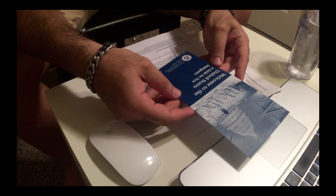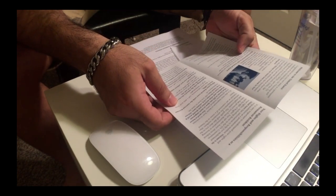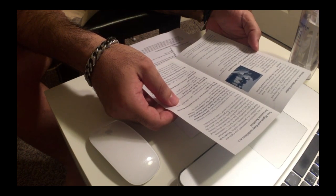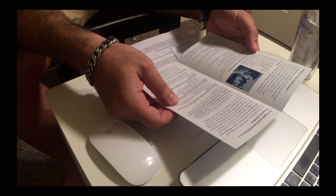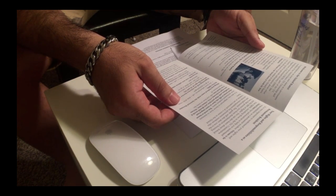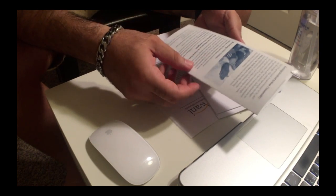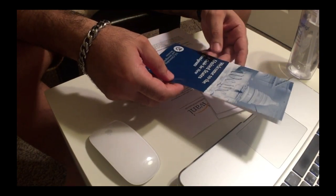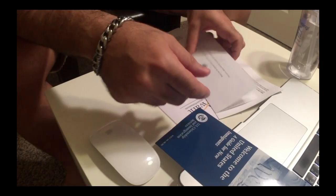United States, a guide for new immigrants. Getting settled in the United States, your rights and responsibilities as a permanent resident. And you will have another video talking about all these criteria to maintain your permanent residency.